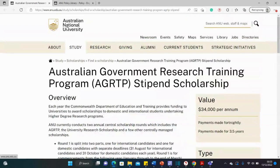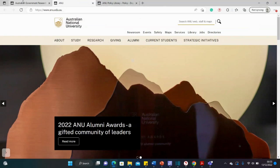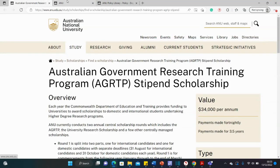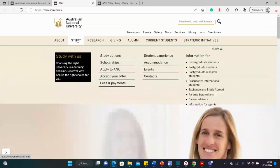So to apply for one of the research courses, remember it's just masters by research, PhD by research. They might have masters by coursework, but you're not going for that because it's not covered by the scholarship. So I've clicked on this. I just clicked on the logo and opened a new page. Then I went to study, I think, and you could see scholarships.